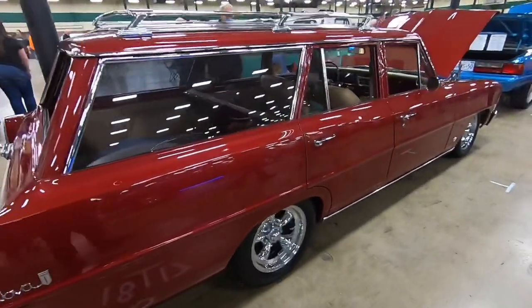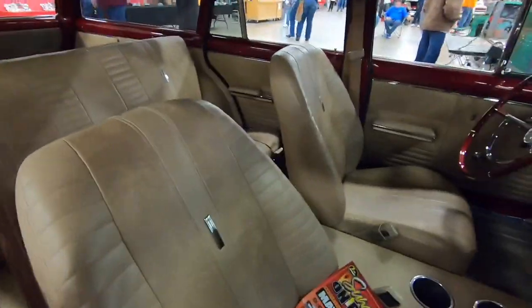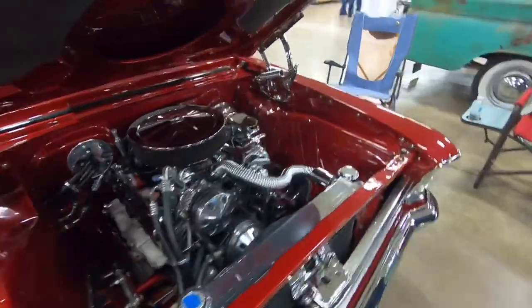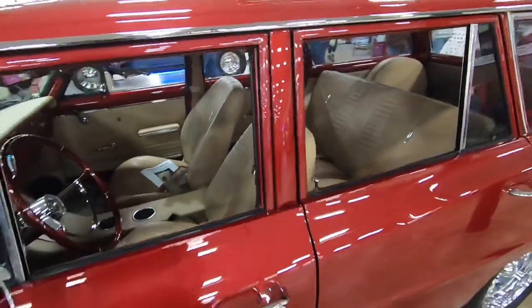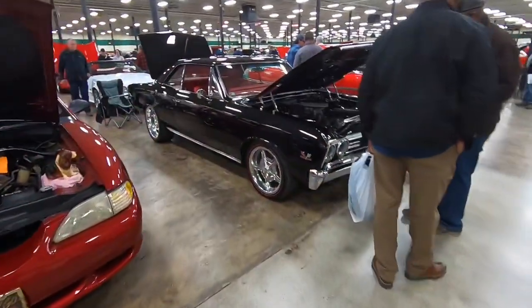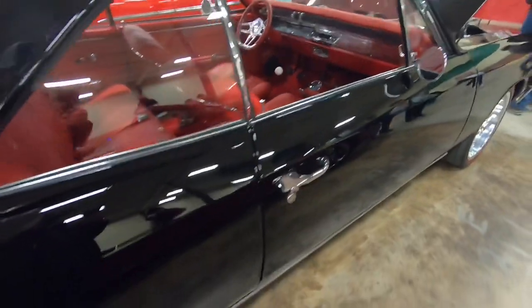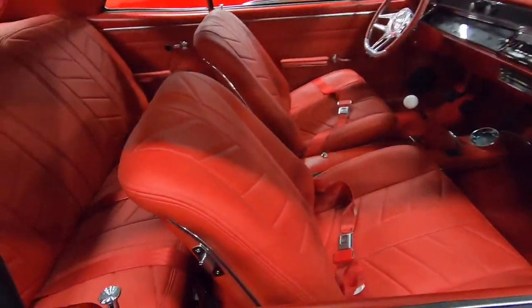Here is one of my favorites here at the show today, this little Chevy 2 Nova station wagon. Great color combo on this car. And it is polished to the hilt. This 67 Chevelle right here is just right. That wheel and tire combo is excellent. Those red line tires really match well with that interior.